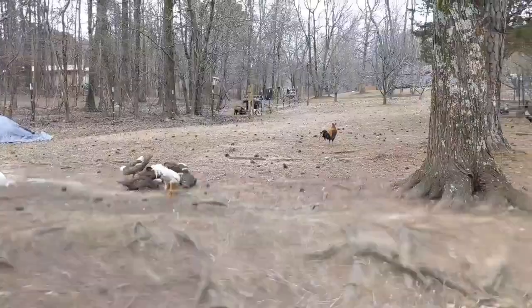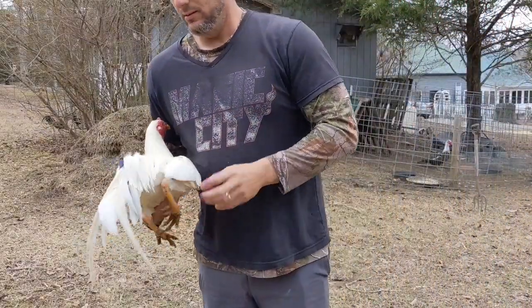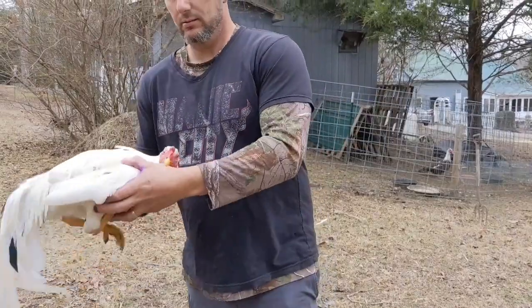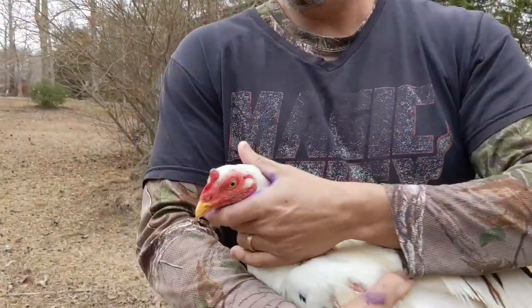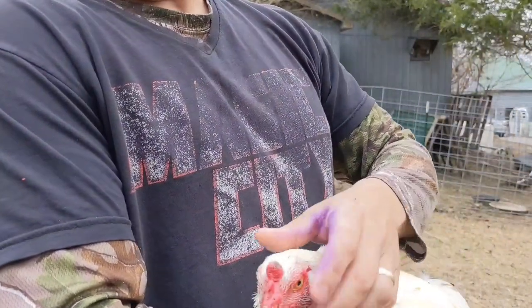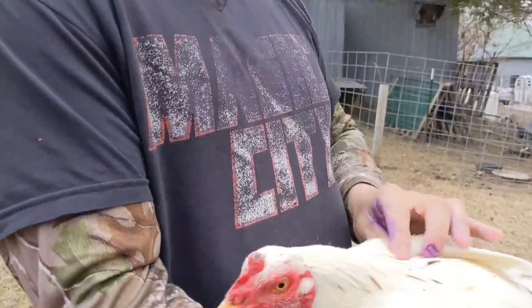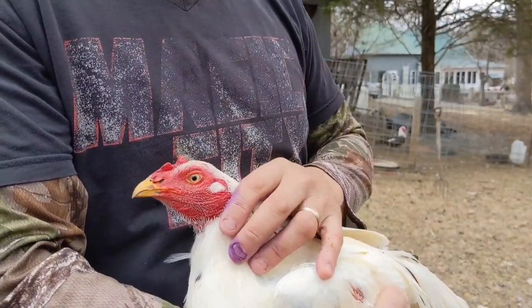So he just went to go get the other rooster. All right. So this is the one that was in the chicken coop. This is the one that is the father of all of them. And his crest was cut when we got him. We did not do this, but this is what it looks like after it heals. You see that? Well, look at the color of his eyes. Yellow.